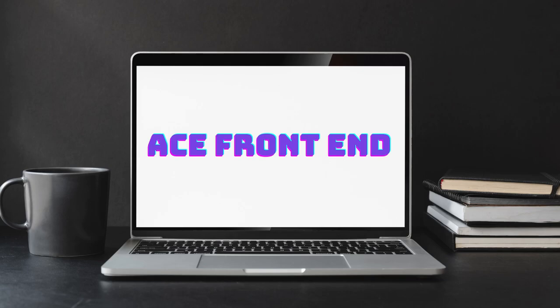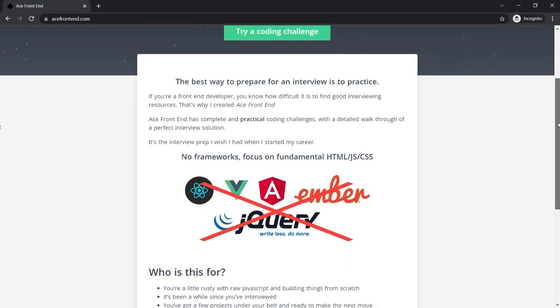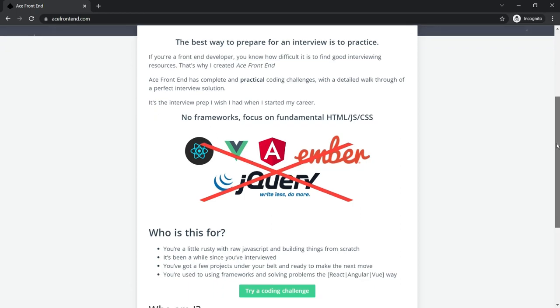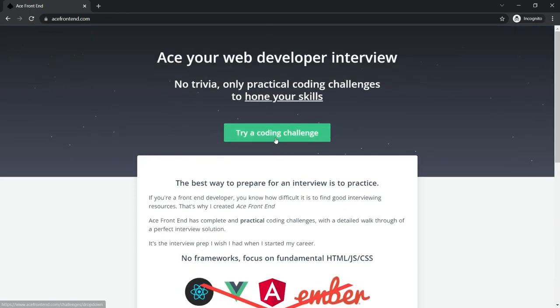The fourth is Ace Frontend. Ace Frontend has complete and practical coding challenges with a detailed walkthrough of an interview solution for those challenges as well. There are no challenges on any frameworks because the focus is completely on fundamental HTML, JavaScript and CSS. The best way to prepare for an interview is by practicing hands-on. You can still use this platform even though you are not preparing for an interview.